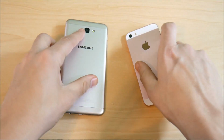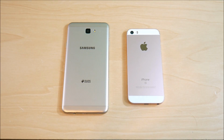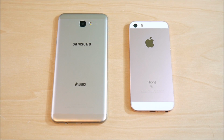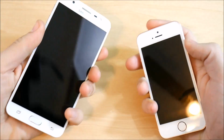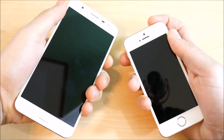Now both of these devices are budget level devices, but the J7 is more of a budget device, whereas the SE is more of a budget price point, but it does keep some of the more powerful internals. So I think the Apple iPhone SE should win this test pretty easily, but we're gonna find out if that's the case here between the J7 and the SE. What I mean by easily is in terms of processing speed. So let's go ahead and boot both of these devices up in 3, 2, 1.